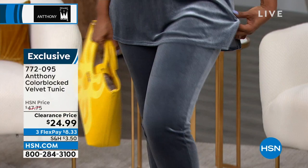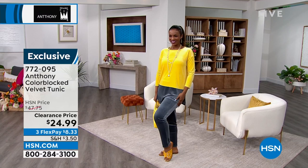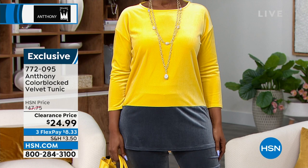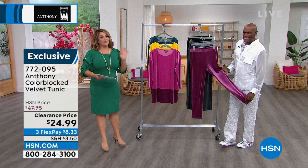Okay, we're gonna move on to the snuggliest, most amazing clothing that you're gonna wanna live in. This is the color block velvet tunic. Tunic length is everything, especially if you like to wear the slimmer bottoms. We want a little bit of coverage. 30 inches in length, extra small through 3X. And I do have less than 800 of these. That color there, I love that combination, is lemon with Mason blue.